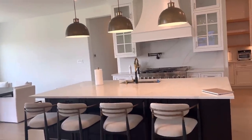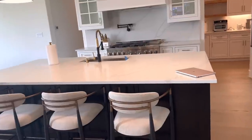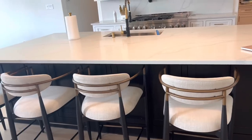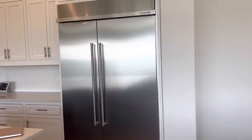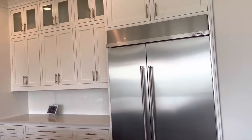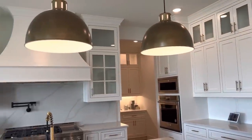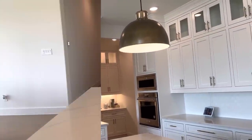Okay, so this is a kitchen. We have a huge island. And underneath the island, you probably can't see it, but those cabinets all open, but they do not have handles on them yet, so we have to get that done. And then we have our fridge. It is KitchenAid. All the appliances are KitchenAid. And then as you can tell, all the cabinets are floor to ceiling. And then we did the glass and they all have lights on the inside. Going into the kitchen.